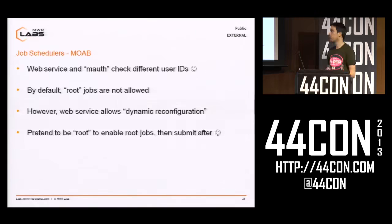So, looking into it a little bit further, it seems that which user IDs are looked at depends on whether you're talking to the web service or you're talking to the mauth binary. The mauth binary checks one set of credentials effectively. The web service looks at the other when determining what to run the code as. So if you just change one to what you want it to run as and leave the other set as your own credentials, the mauth binary will check it out and go, yep, that's fine, I'll sign that for you, hand it back to you, and then you submit that to the web service, and it will run as the other user ID you specified.